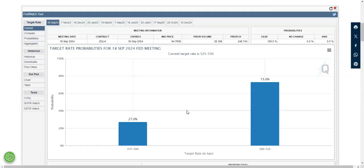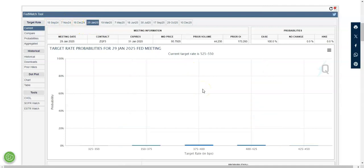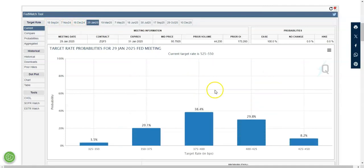And whether that's for a quarter point or a half point, we just have to wait and see, guys. Now, I do believe that we're going to get a quarter point in September, November, and December. And I always say in every video, I do believe January could be a skipped month, or we can cut maybe another quarter. But I don't think that we are going to jump down to 375 or 4.